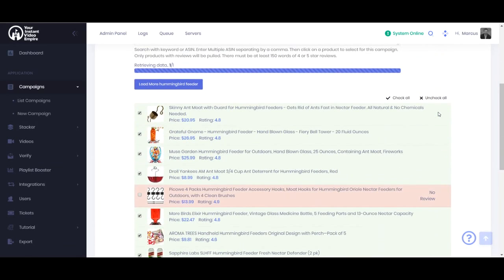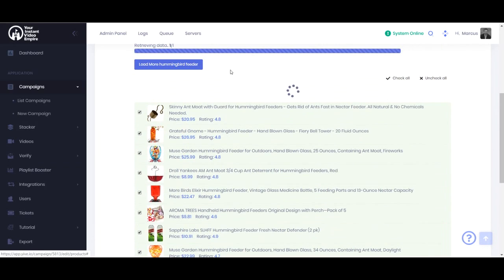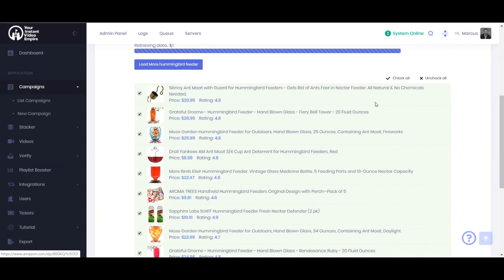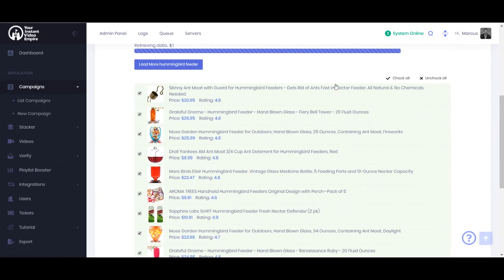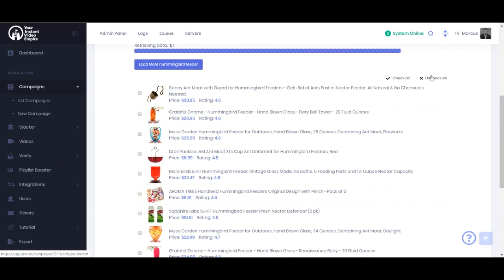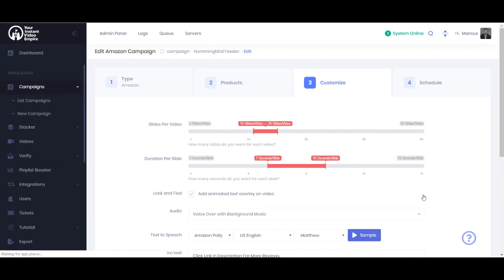The system will pull back the available hummingbird feeders that are listed. You can always request more, so you hit load more, and it will select more. Again, you can see there's something that turns red and disappears. Those are products that don't have sufficient reviews to create a video. Once all these products are selected, they're automatically checked to have videos done for them. You can uncheck them just by clicking this, or check them all by clicking this. If you do uncheck them, you can select certain ones like that, which enables you to really fine-tune what products you want to make videos for. So I'm going to select all of these, and hit save and go to next step.